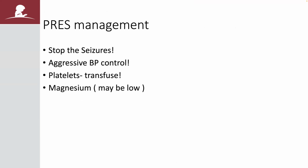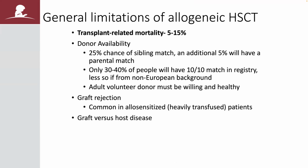Management: stop the seizure, aggressive blood pressure management and control, and transfuse platelets. Give magnesium, because for the most part, magnesium would be low in this patient.